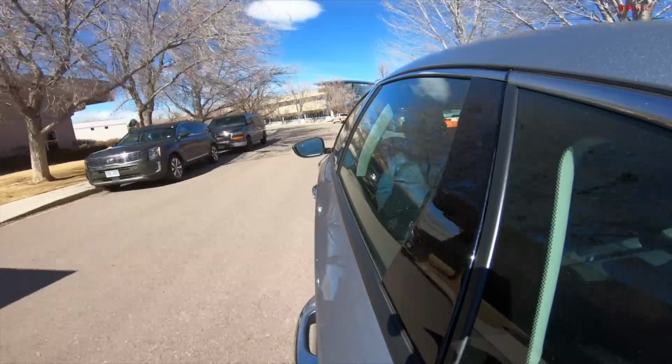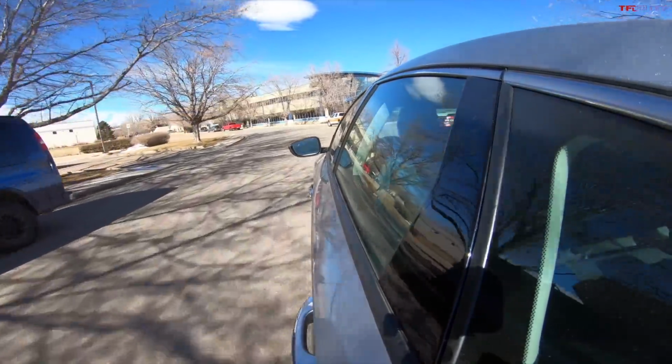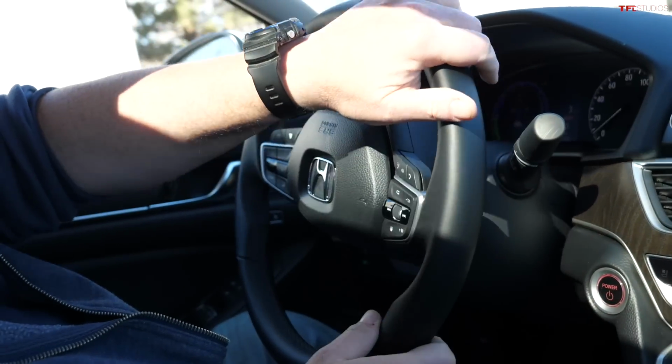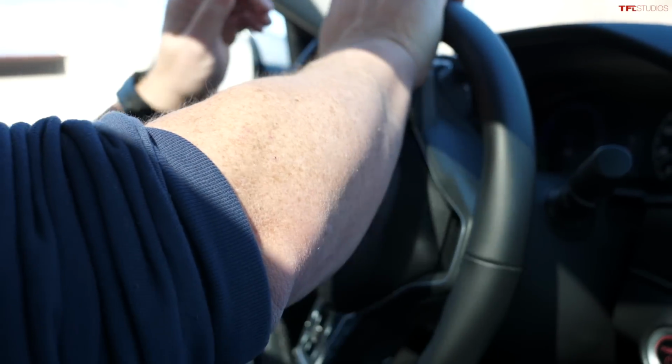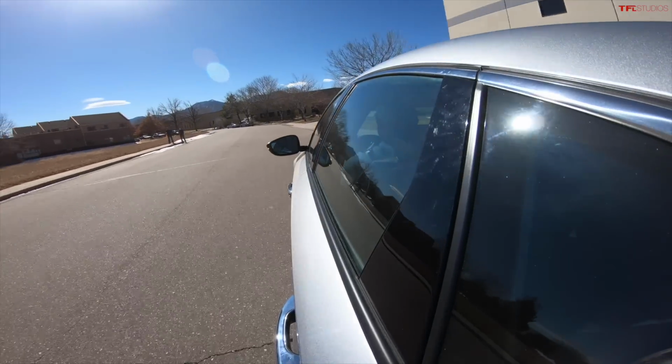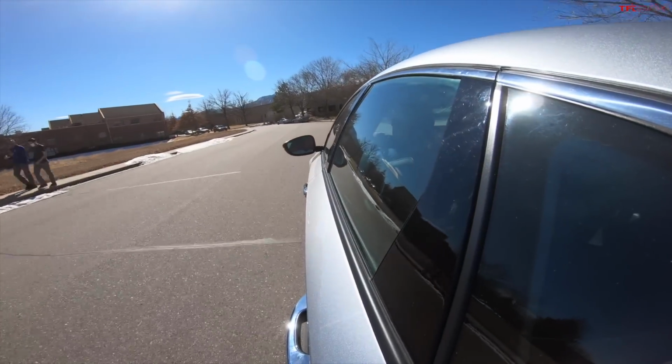By the way, in terms of 2021, a couple of things that they did is they did revise the steering, which has a much better weight to it. There's no steering feel really, but good weight. And they made it snappier, so it's a better feel with the accelerator.